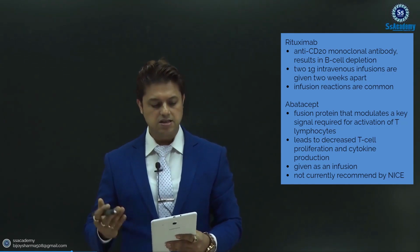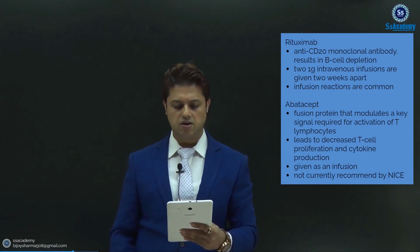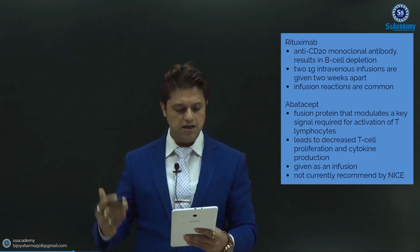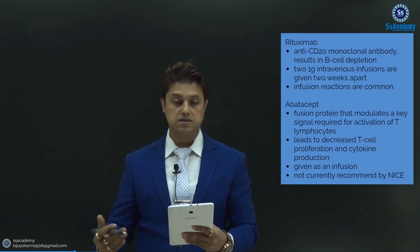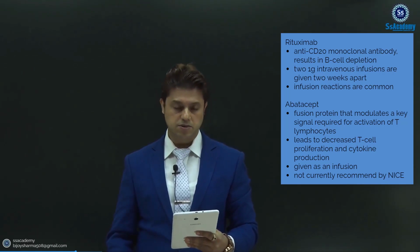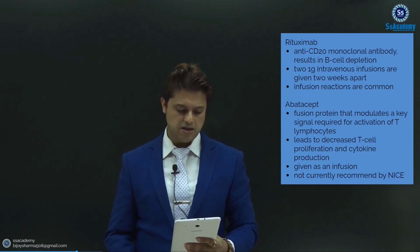Abatacept, circle abatacept, yes, my dear. The fusion protein blocks a key signal required for activation of the T lymphocytes, leads to decreased T cell proliferation and cytokine production, given as an infusion, not currently recommended by the NICE, my dear. Abatacept is not currently recommended by the NICE, my dear.